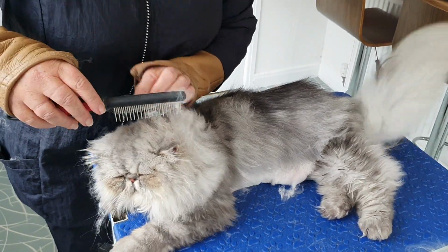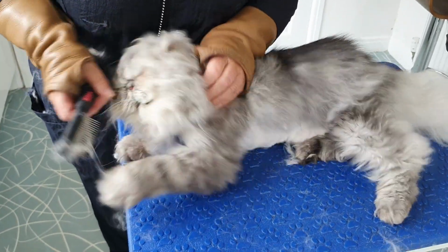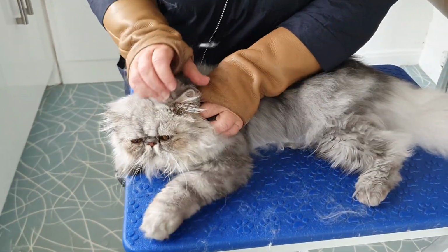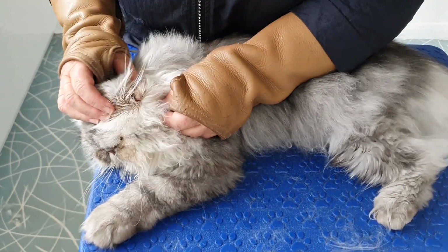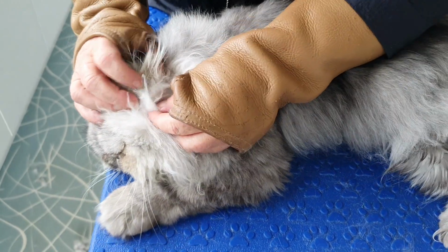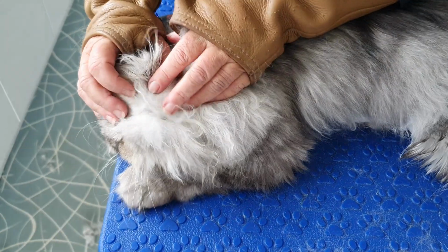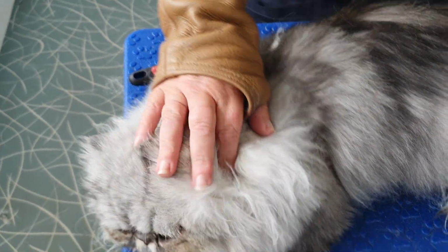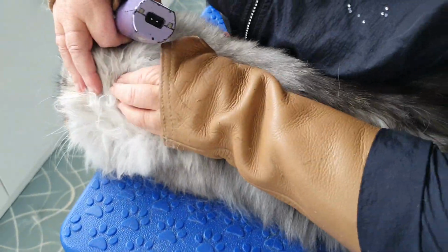Oh, stop it. Oh, Leo. Let me see. Is there something up with this ear? It's a mucky puppy ear. You're just telling me off. Right, there's a mat there. Now that is too big to get out with the comb. Let's just see what we can do here with him. So again, protect the ear.